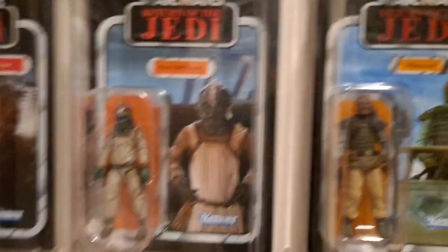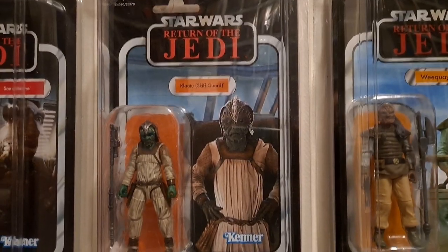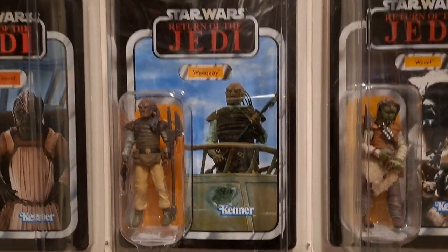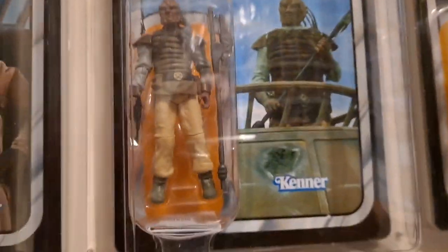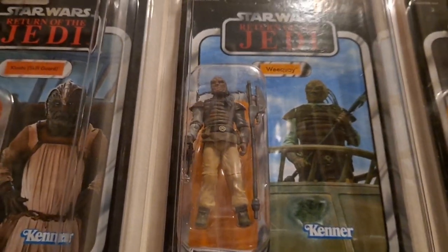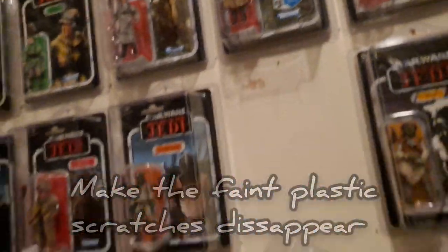So there's Klaatu, which is a great figure, but not as good as Wooof, who you are about to see. But I'm glad they brought him out around the time of the barge. We got him in 2019. Here's Weequay, who's a figure that's gone massively up in value. Do not be fooled by how pristine it looks. That bubble is actually very scratched, and I put a little bit of oil on it, bike oil or something, that clear oil, just to give it some lubrication, and that kind of cleared it up a little bit. I just rubbed it in lightly.